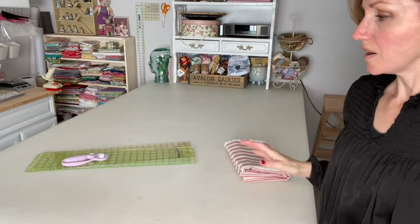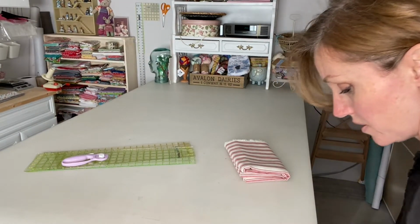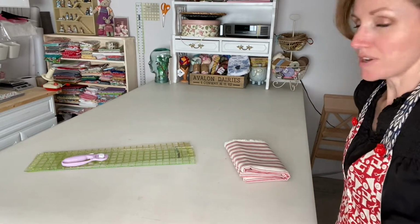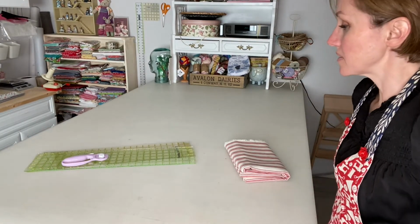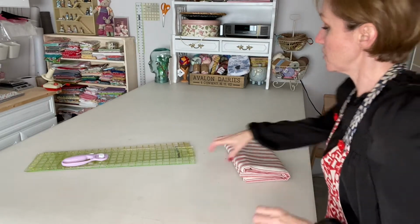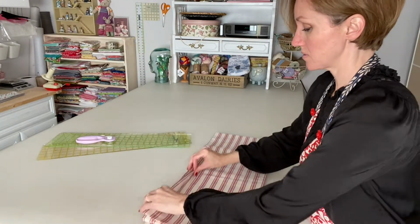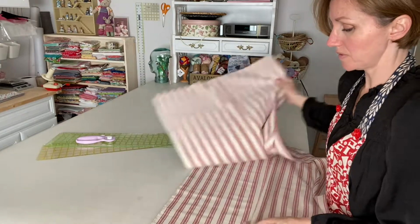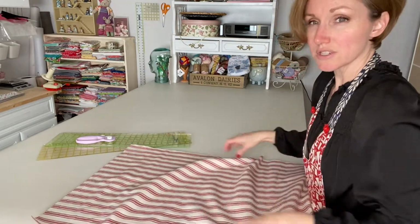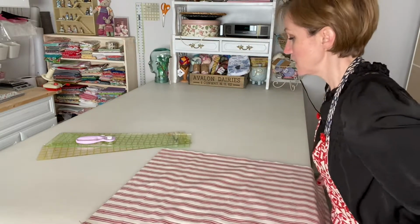Okay, so I'm going to try and make a tree skirt. I don't want it to be very big, and yeah, just trying to figure out what I want to do. I'm just going to create as I go, no pattern, just in my head, figure it out. Now, I want the stripes to run up and down this way and not horizontal.